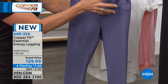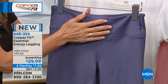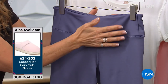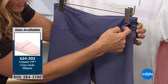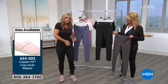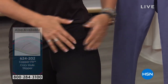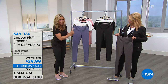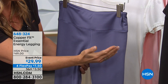But the magic is in the attention to detail. We put a nice belly band here, right? So why do we want a belly band? Well, that's the area most of us have some problems with. So it smooths the silhouette. It holds us in. We've got a little secret pocket here. If I could show you on mine, I put a cell phone, sometimes your keys, a credit card in there. It just slides in. It's smooth. The silhouette's really, really nice. Now, you don't have a lot of seaming, nothing cutting in, which is why they make fantastic fashion leggings, right?